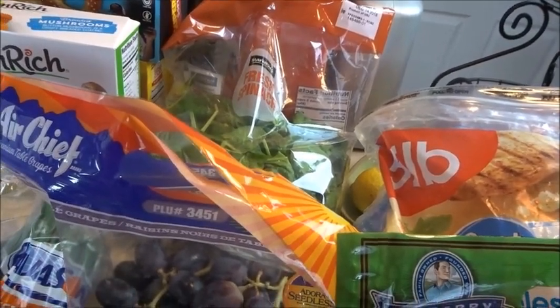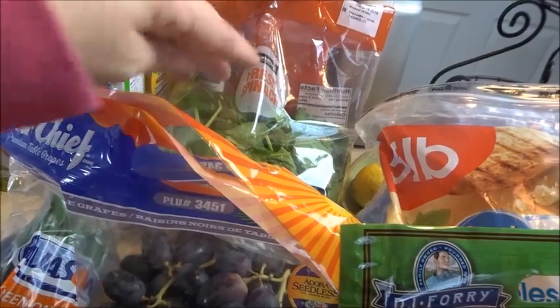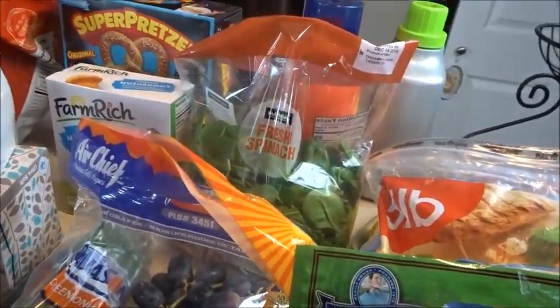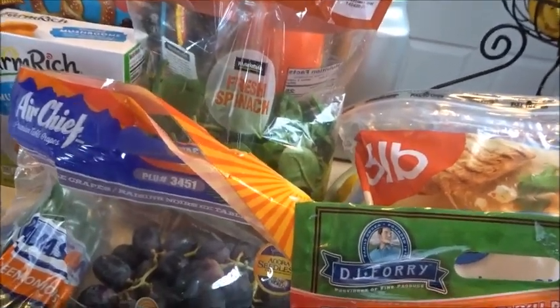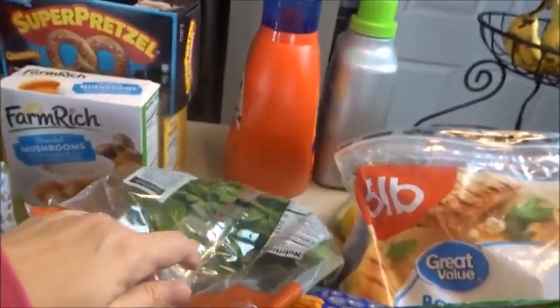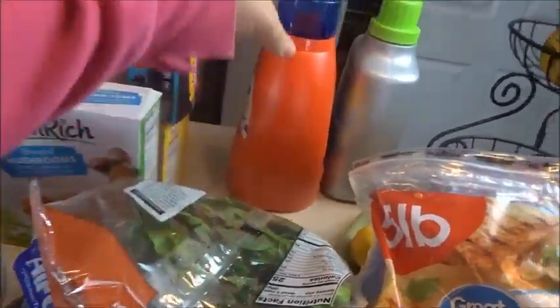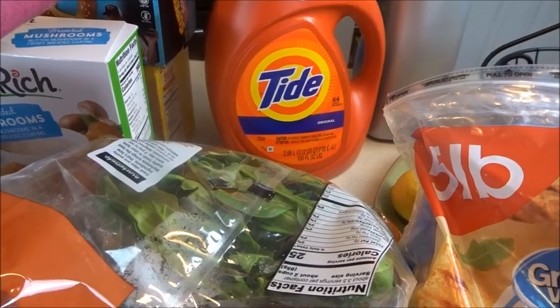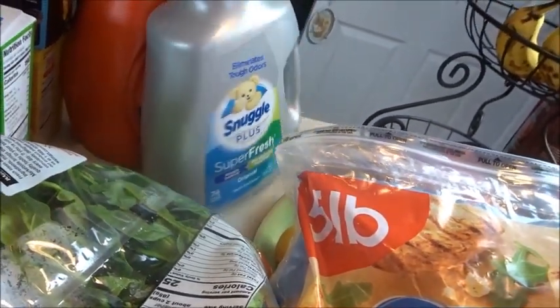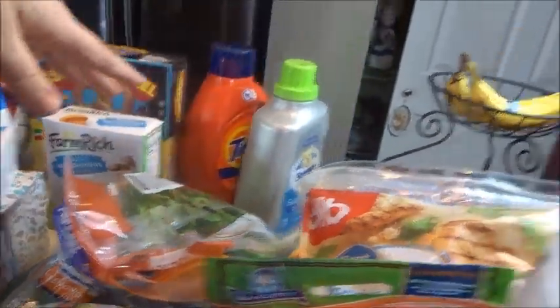We'll be making spinach and lentil soup, as well as I just put this if I want some salad with my med that I'm taking. I got really sick a while back and I can't stand those little individual salads anymore, which is a bummer. They were easy for work, but I can't stand to look at them. Picked up a Tide laundry detergent and then a Snuggle Super Fresh fabric softener.